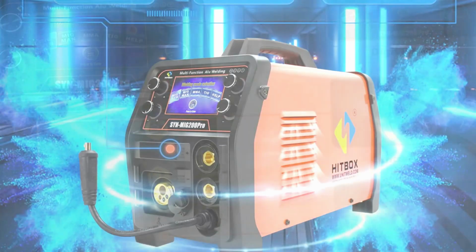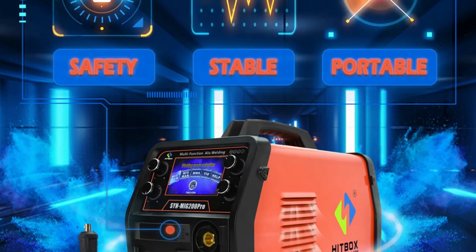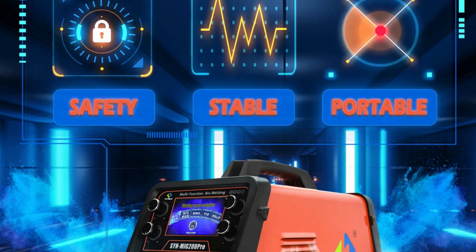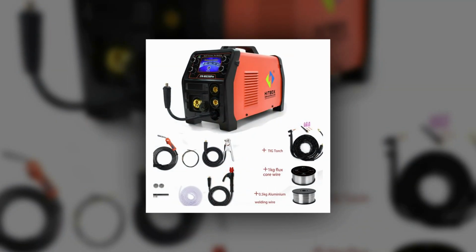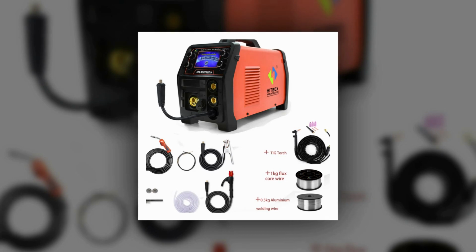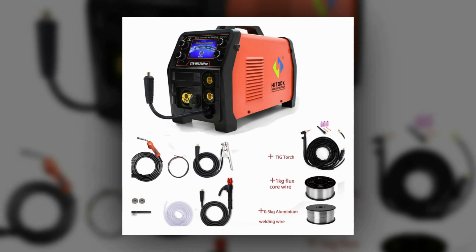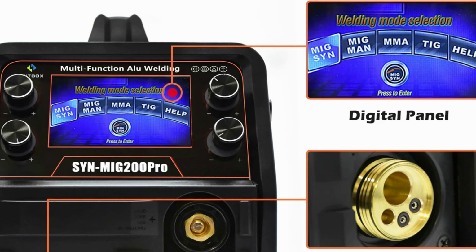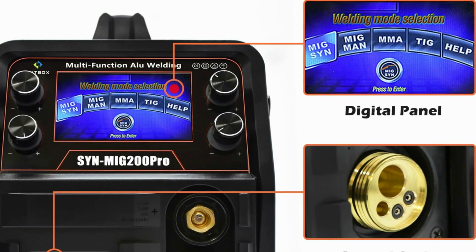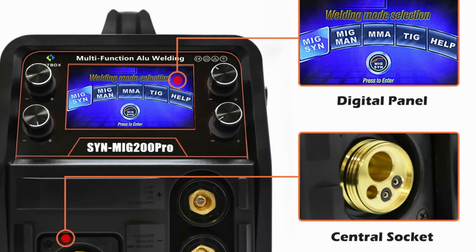Its gasless MIG option provides flexibility for iron welding. The lift TIG and arc welding functions further extend its utility. With CE certification and its origin in mainland China, it embodies quality and reliability. At a compact size of 425 by 183 by 290 mm and 220V compatibility, this welding machine is your ideal partner for a variety of welding projects, making it an excellent choice for welding aluminum, stainless steel, and iron steel with precision and efficiency.